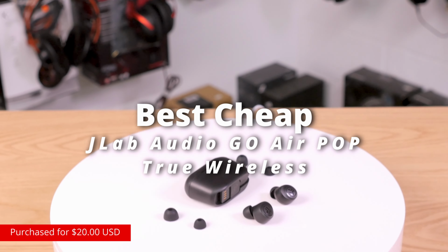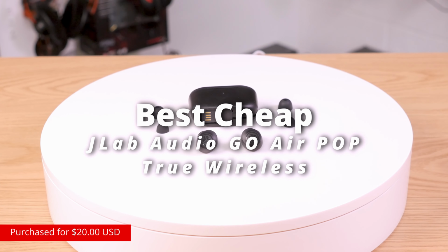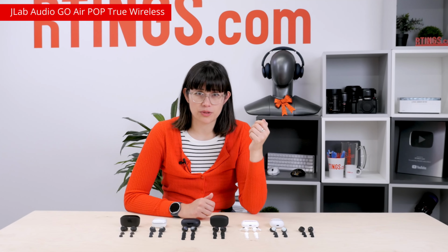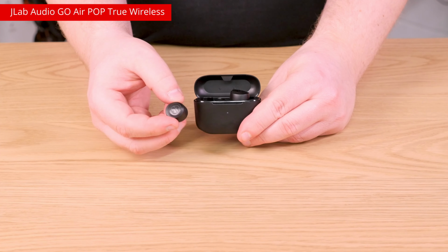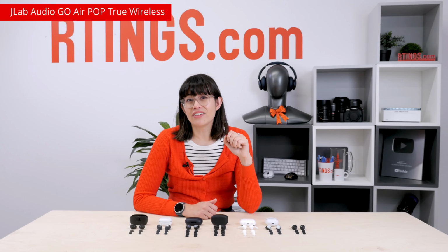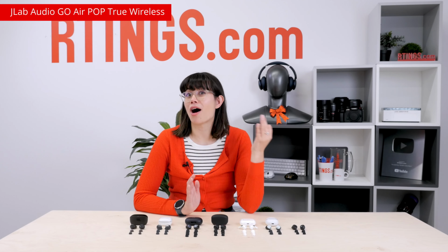For under $50, you can't go wrong with the JLab Audio Go AirPop. They have a no-frills feature set, with no ANC or companion app compatibility, which is to be expected at this price point. But they compensate for their lack of features by being a solid all-around pair of buds. You can even choose between 5 finishes for a little pop of color.